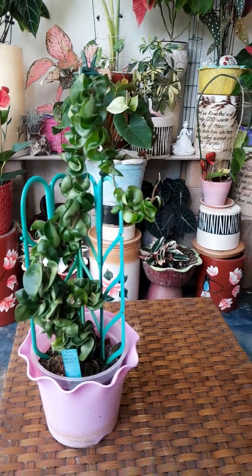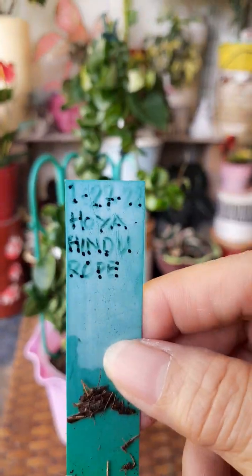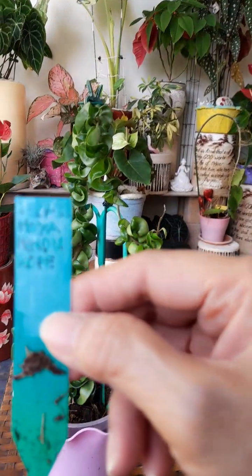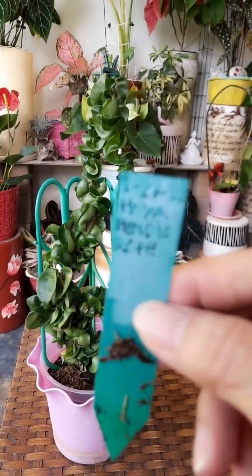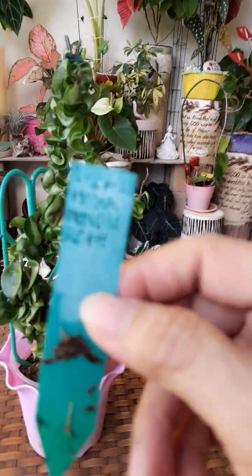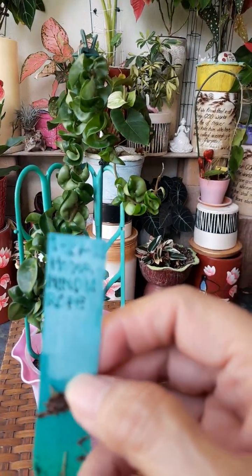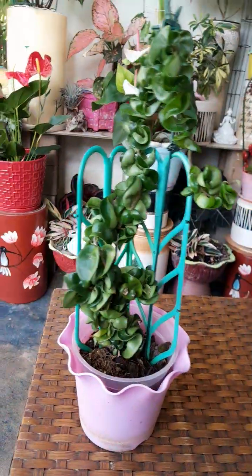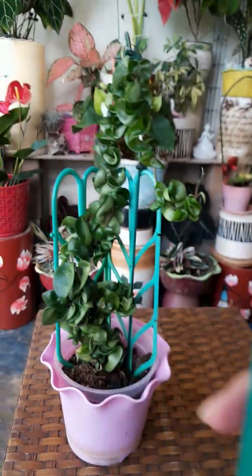So my first Hoya I'm gonna show you is this Hoya Hindu rope. I actually got this on January 27, 2022. I forgot to show it to you on my first video. Actually, there's still a lot out there that I haven't showed you that I had from my first video. So I'm gonna show that to you first before my April and May. And I actually got this at eBay.